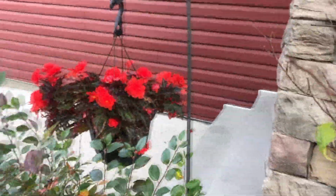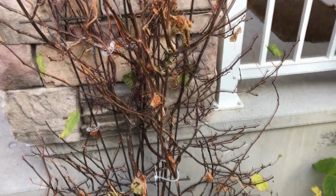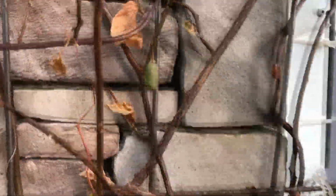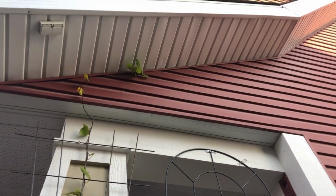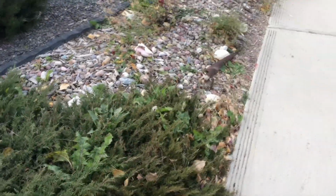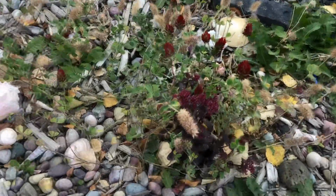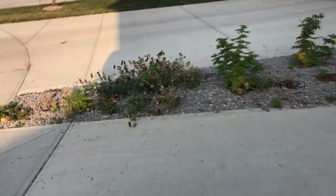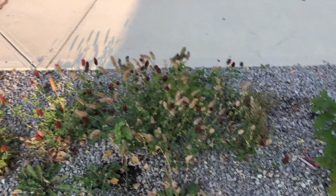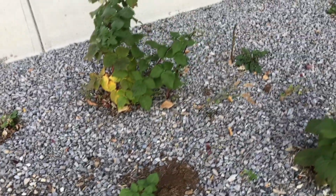And then in the front, we've got the Arctic kiwi. Look at that, there's a fruit right there. It did well. It's gone way up into the eaves. So finally in the front, I got clover. I got some wildflowers. And this little guy, which I planted last year, it finally came up. Got about a dozen raspberries and lots of clover. These raspberries should all bloom next year, although I did get about a dozen or so.